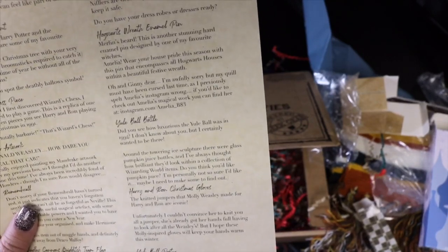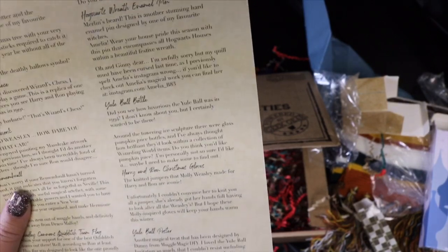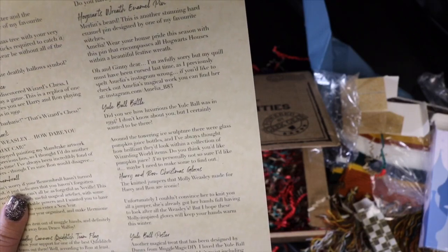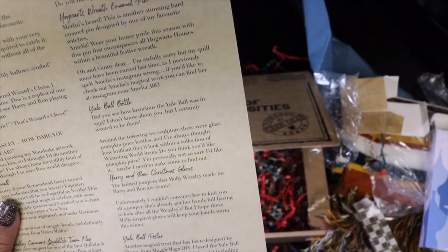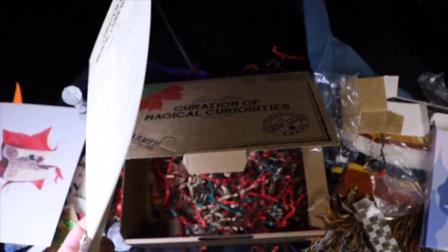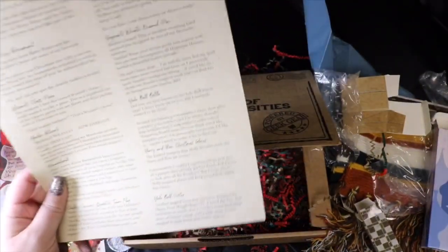And then we had the Yule Ball bottle. Did you see how luxurious the Yule Ball was in 1984? I don't know about you, but I certainly wanted to be there. Around the towering ice sculpture, there was glass pumpkin juice bottles, and I've always thought how brilliant they looked with a collection of Wizarding World items. Do you think you'd like pumpkin juice? I'm personally not so sure I'd like it. Maybe I need to make some to find out. Well, I have made some, and it's delicious. And I also made a prop version for those of you who don't like pumpkin.